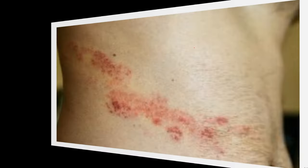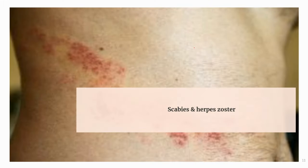Next, it is a highly effective medicine for scabies as well. Scabies is basically a contagious, itchy skin condition. I have already made one video on scabies. You can watch there if you want to know more about scabies. So Sorinum is the best homeopathic medicine for managing scabies.